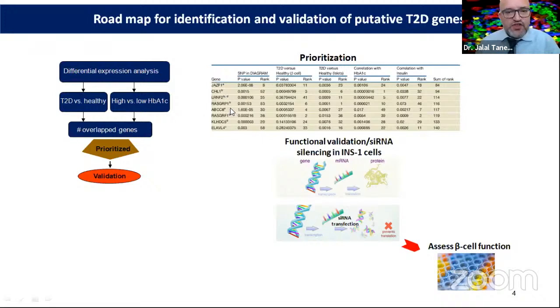So to rank the genes and give them a priority, we used to have 5 different criteria. For example, whether this gene has any genetic variants involved with the disease, whether this gene is differentially expressed between diabetic and non-diabetic when it comes to beta cells, or when it comes to the islets, and whether this gene correlates significantly with hemoglobin A1C or insulin secretion. So based on these criteria, we used to rank the genes from 1 to 100. And of course, the lower the rank, the better the chance that we need to validate this gene.